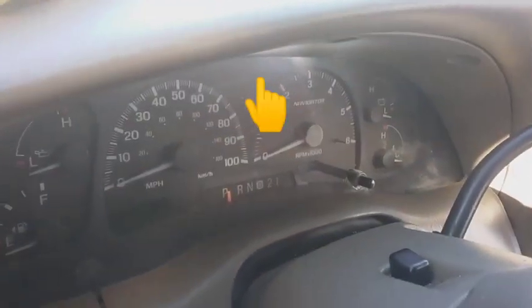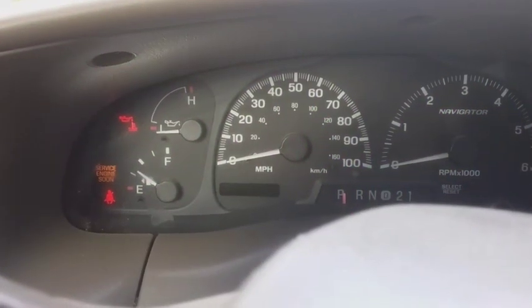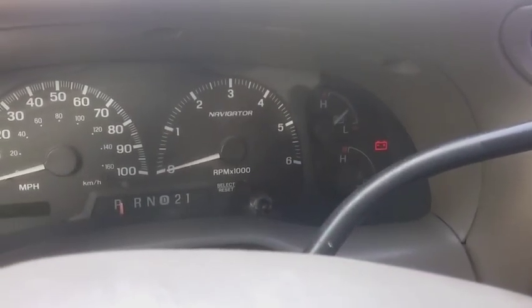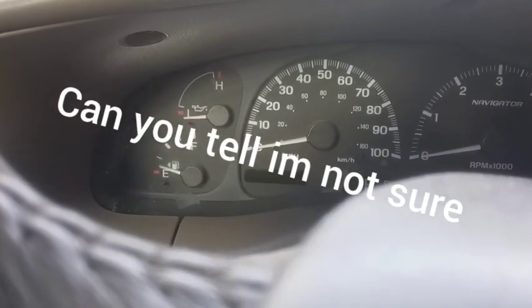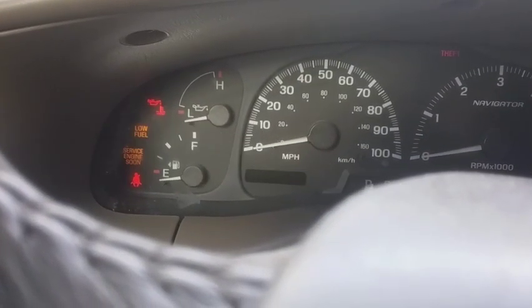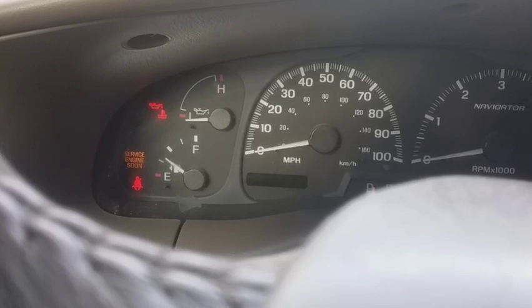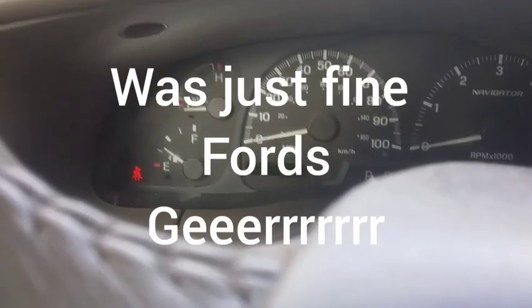When I got in and tried to start it, it said theft right up there and just wasn't quite working out for me, so not exactly. Some lights came on. Not exactly sure why these lights are on. They weren't on. I just started this truck not too long ago. It's 2001 Lincoln Navigator. I know I'm not out of gas.